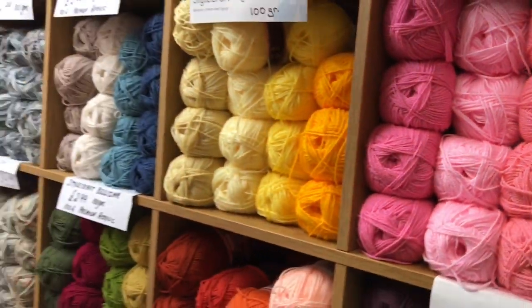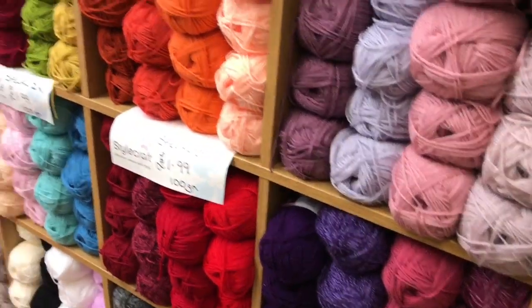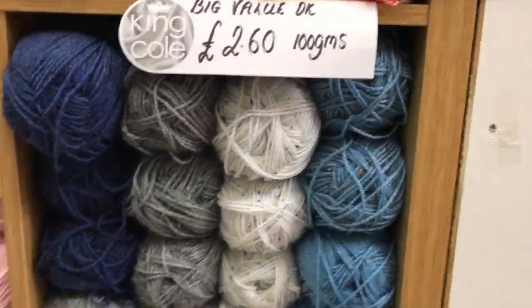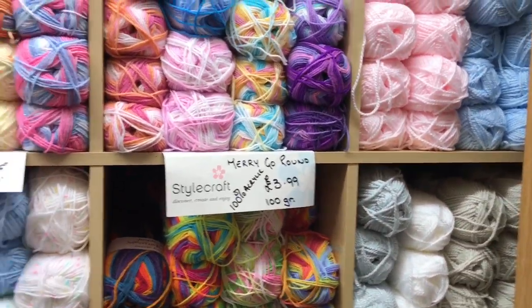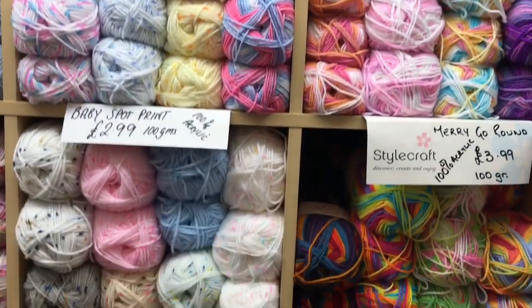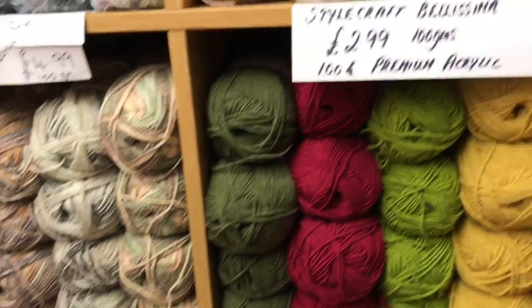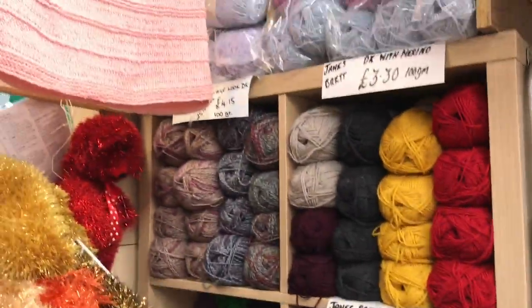And also, Sue always says, whatever colour you want, I will order it for you. So it's always good to come round often, or regularly. And if you're working on something, she can order it if you need it. So yeah, I love being here.